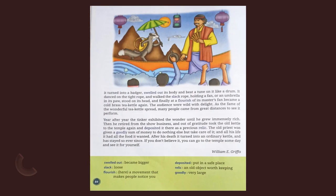Year after year, the tinker exhibited the wonder until he grew immensely rich. Then he retired from the show business and, out of gratitude, took the old kettle to the temple again and deposited it there as a precious relic. So children, for many, many years, the tinker went on showing his performance on stage with the kettle badger. And then he became very, very rich. Immensely means he became very rich.